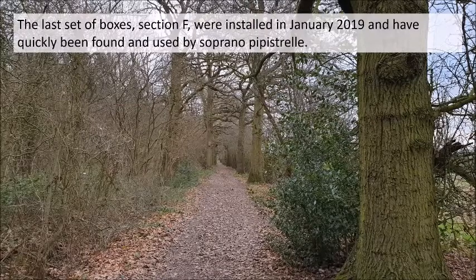So this is the last set of boxes that were installed in section F. And this was a new section along the south of the wood, along pretty much the boundary of the wood. Beyond that big oak on the right-hand side is an open field. To the left, you haven't got far to go and you're in section A. So the fact that these boxes have become so popular is probably why section A has dropped down a little bit, perhaps. Now these are totally different boxes.